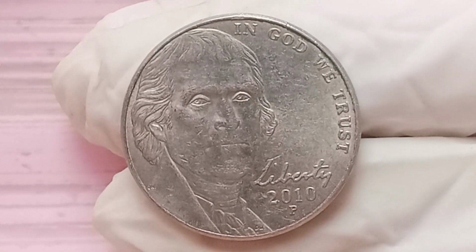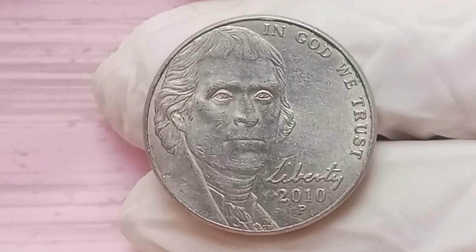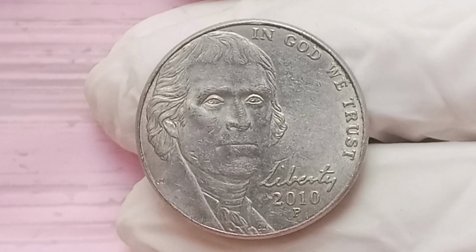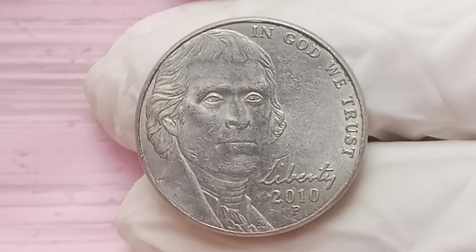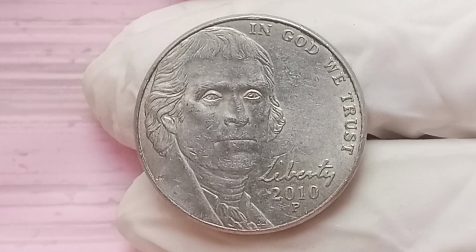Condition is key. Most coins go through heavy wear, jingles in pockets, slides across counters, tumbles in coin jars. But some are set aside immediately after minting and kept in pristine condition, known as mint state.